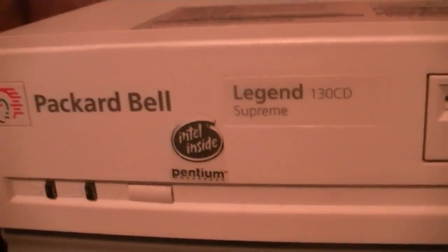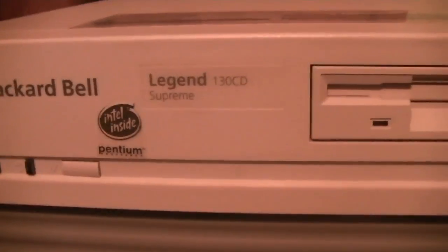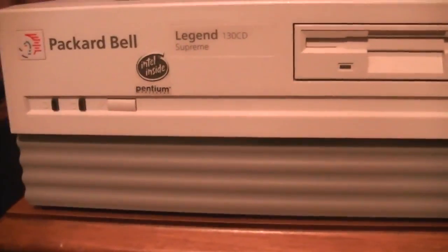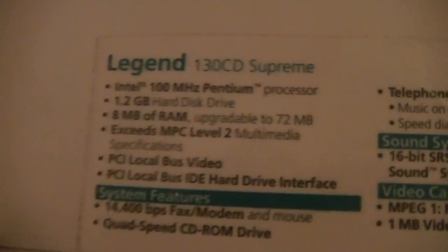This is the Packard Bell Legend 130 CD Supreme, manufactured July 28th of 1995. I bought this at Value Village back in July of this year for a few dollars. Very similar to my 402 CD. It has the spec sticker. As you can see, it's almost like a Legend 822 CDT in 3x3 desktop form.